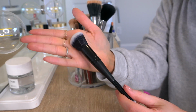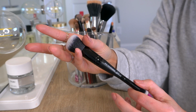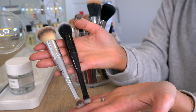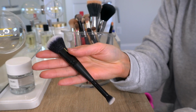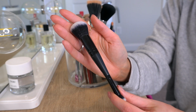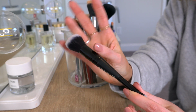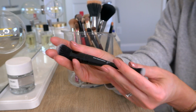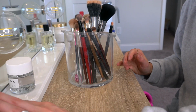And then I actually just got this. I have not even used this yet. This is the e.l.f. Complexion Duo Brush. And obviously it's supposed to be a dupe for the It Cosmetics one. It's the brush that came out with the e.l.f. CC cream, which is kind of funny. Like they made a brush and a product for the CC cream. That's so funny. But I haven't used this yet. I'm very curious. e.l.f. brushes are typically pretty good quality, so I'll have to use this in an upcoming video or something, but I'll let you guys know.